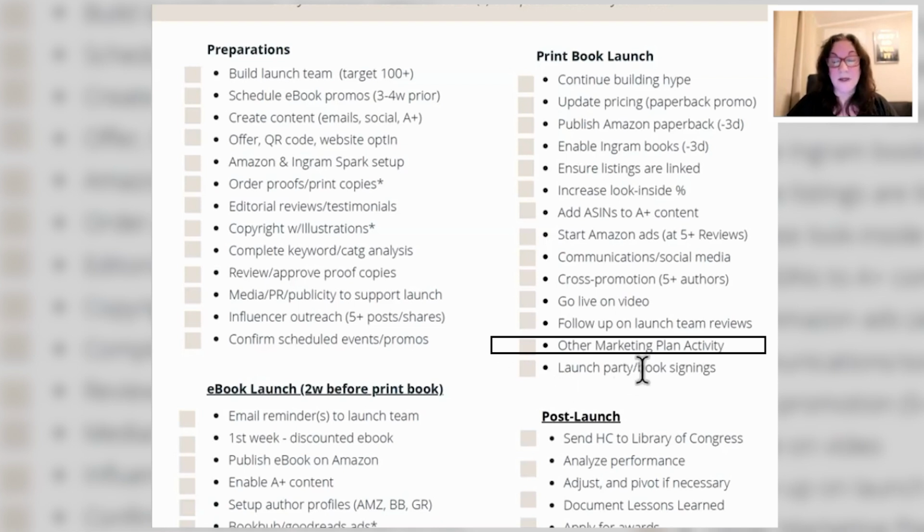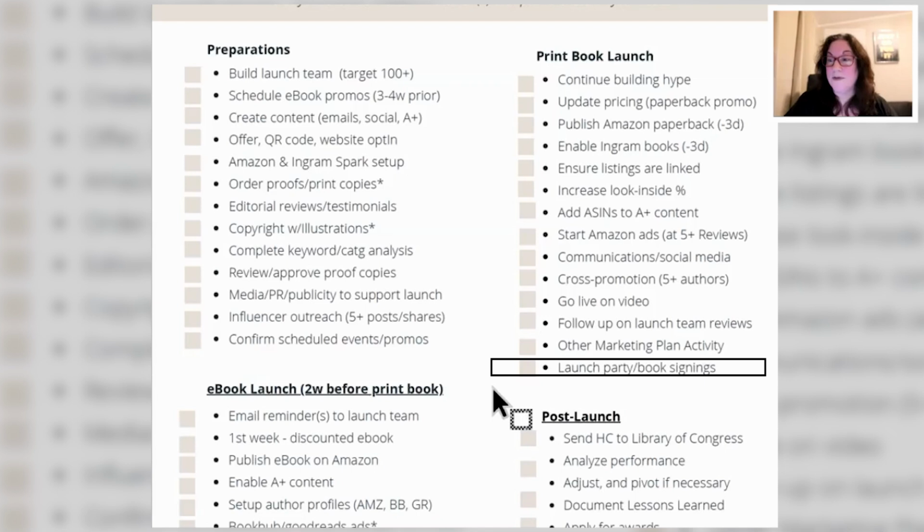And last but not least, don't forget to party. Have a launch party, do some book signings, have fun. Even if all you do is get your launch team together for a little celebration over Zoom and thank them, maybe pull a few gift cards as a little giveaway, and just exhale and know that this was a huge accomplishment. Only 1% of the people that start to write a book ever finish it.